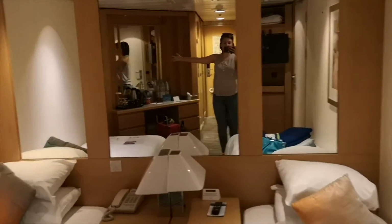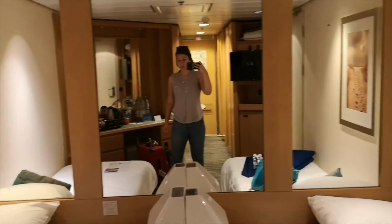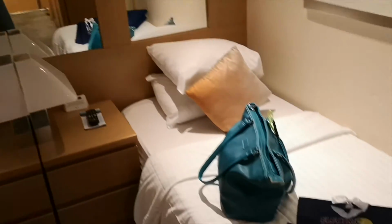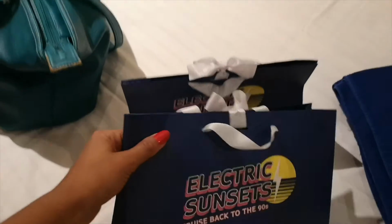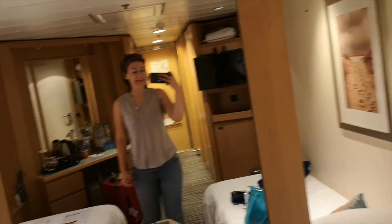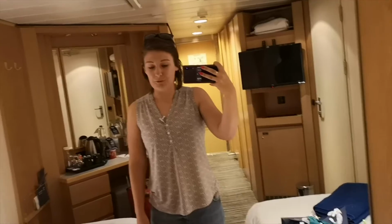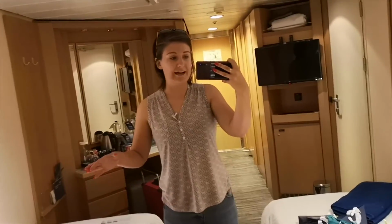We've got these huge mirrors here, absolutely loads of mirrors, so I'm sure I'll be taking a lot of photos in those. We've got some goodie bags here too for our electric sunsets cruise back to the 90s. Very, very exciting. Everything on here is 90s themed. I cannot wait. I'm really excited. It's really cool already, and we've just got on board and just had lunch.